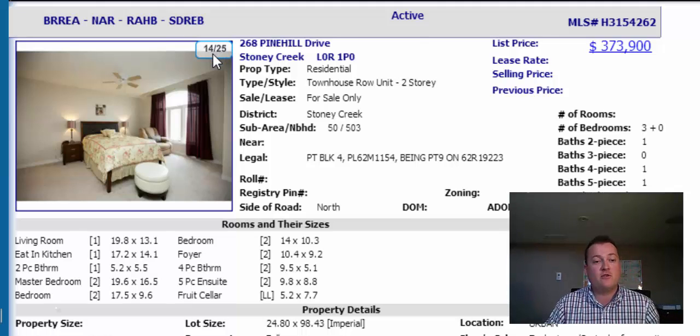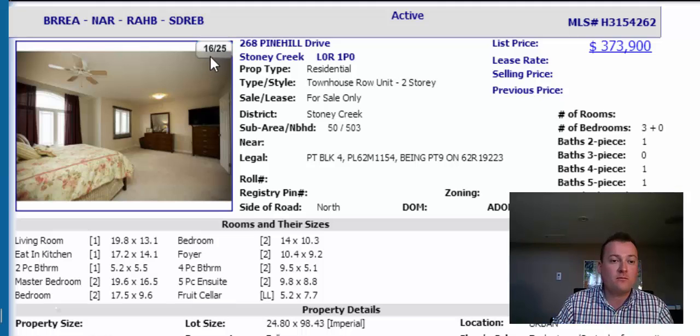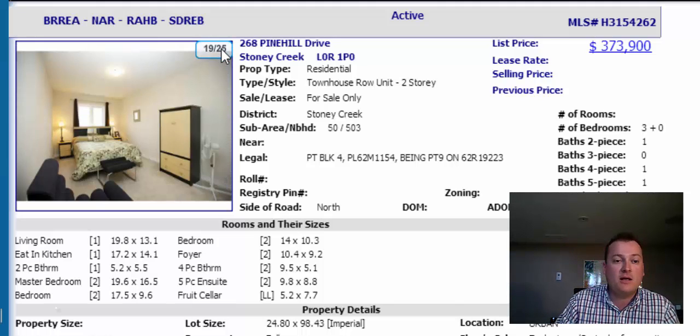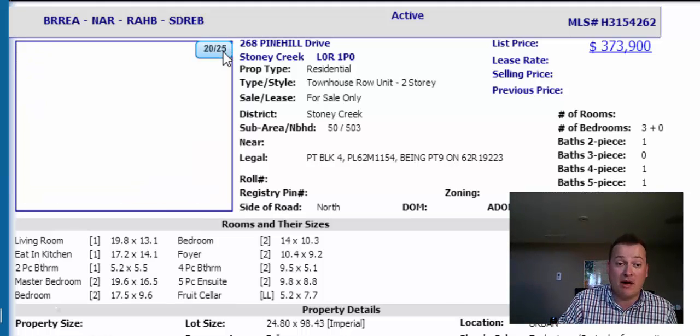This is the master bedroom. So this master bedroom is actually 19.5 feet by 16.5 feet. It is a monster. Ensuite bathroom, walk-in closet. The ensuite's a 5-piece, so it has a separate shower and tub. This is one of the other bedrooms. The other bedrooms are good sizes too, at 14 by 10 and 17 by 9.5. That's a long bedroom.